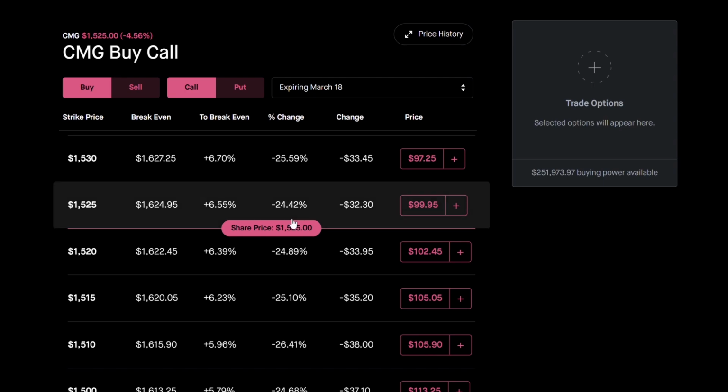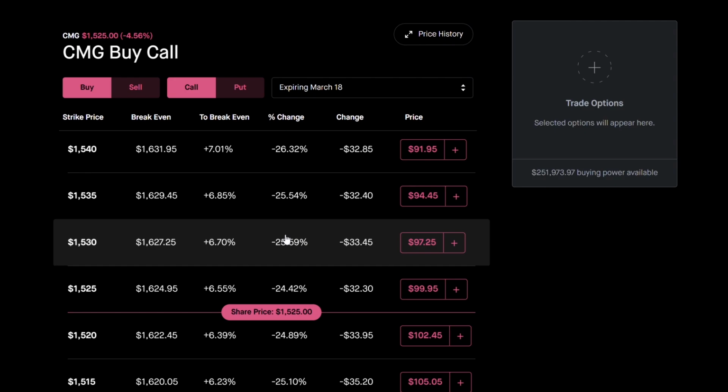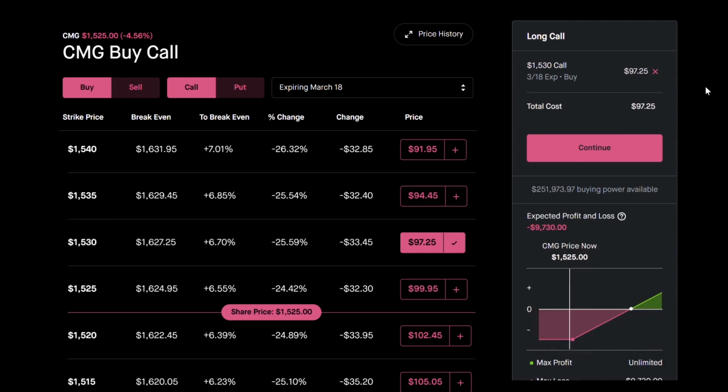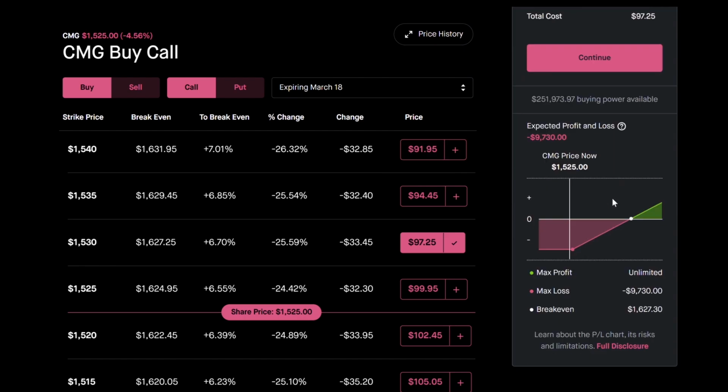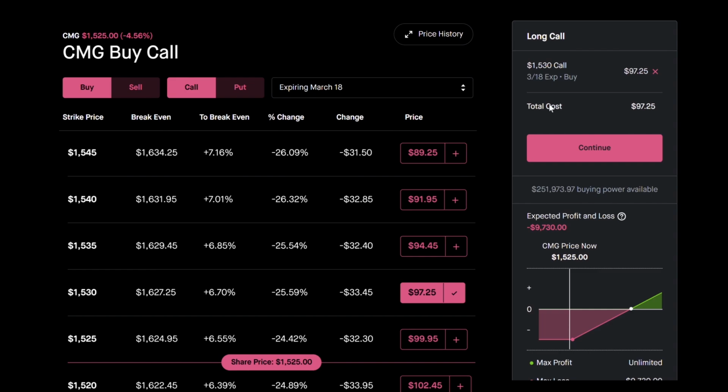Now, Chipotle is currently trading for $1,525. So with the bull call spread, what you wanna do is you wanna buy a call option that is at the money or near the money if you're very bullish on the stock. So what that's going to look like, I'm going to purchase the $1,530 strike right here. And if you'll notice, buying this call option is super expensive. I mean, ridiculously expensive, and not everyone wants to go ahead and spend $9,730. So what the bull call spread does is greatly decrease the total cost that you have to put up for the trade, and it also still has a lot of benefits.